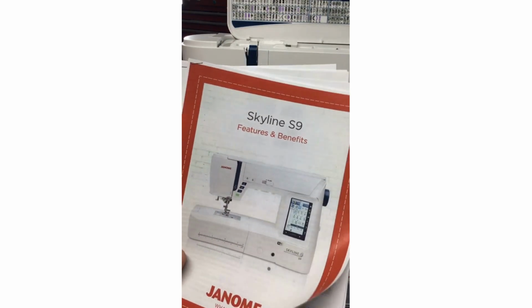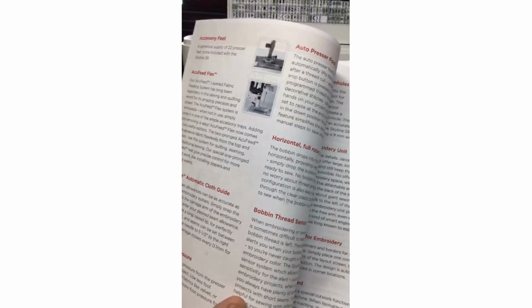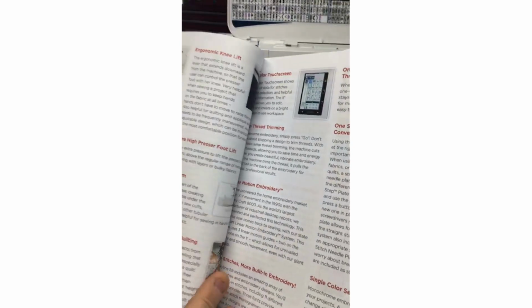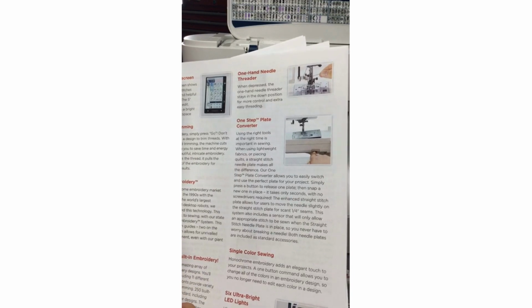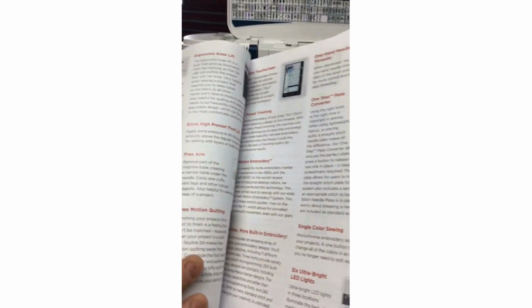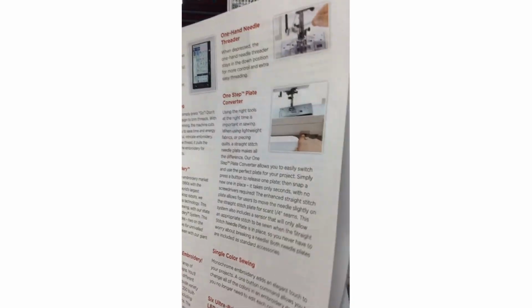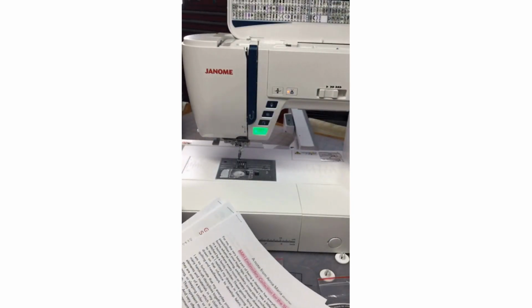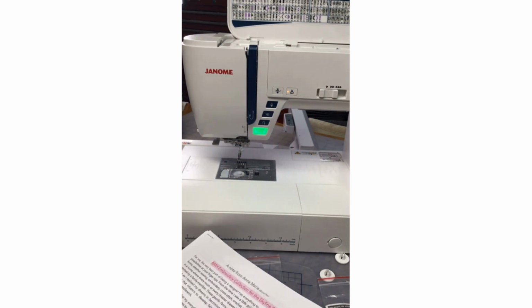You click that. You can print it out if you wish, as I have, or just read it on the net, but look at all that our fabulous marketing guru, Alan, has prepared under features and benefits. So if you're considering this machine, wondering what all these features are, we have a whole tab that says features and benefits. You can get that all there on the Janome website under the Skyline S9 tab. So that's there on the main site for you.